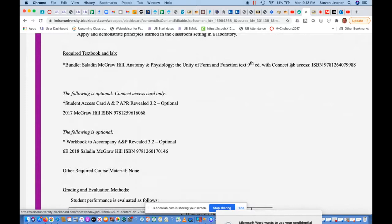You will need Connect. Every time you see that word Connect Lab, Connect, this is your lecture book, Unity of Form and Function. That's for the lecture portion. Connect is the resource that you use for lab. There are lab assignments and there are lab little quizzes and worksheets that you do digitally to earn points. Okay, so Connect is a major portion.